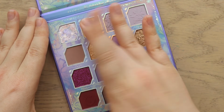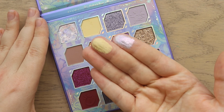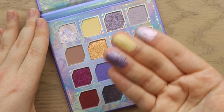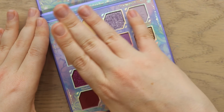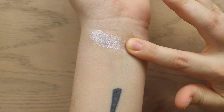We've got Frost, which is a pastel yellow, which I think is such a cute color to include here. We've got Festive, kind of just a mid-tone purple shimmer, feels more like a traditional shade. We've got Snowman, a pastel lilac, very, very pastel.